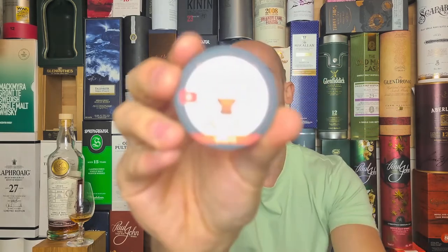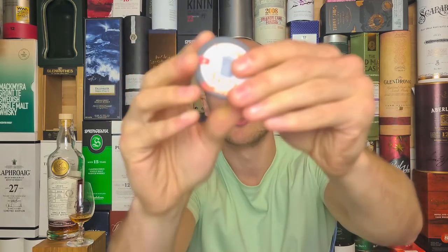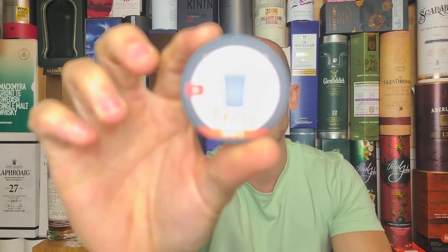So, if you're new here, I rate my whiskey on three factors. Would I buy it again? Do I think it's worth it? And would I recommend it? If we get 2 out of 3, it's a Whisky Win. And if we only get 1 out of 3 or less, then it's a Whisky Bin.